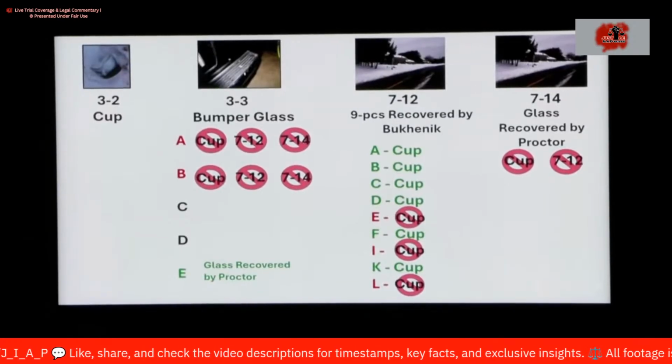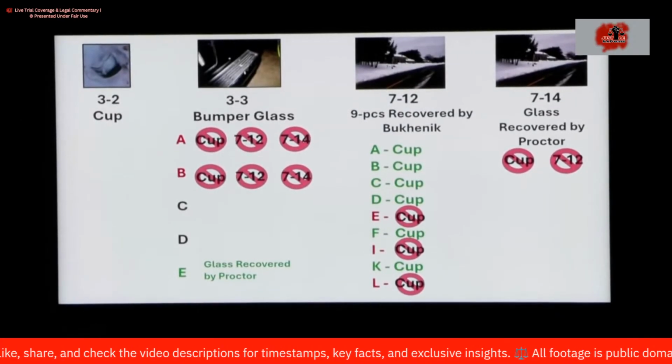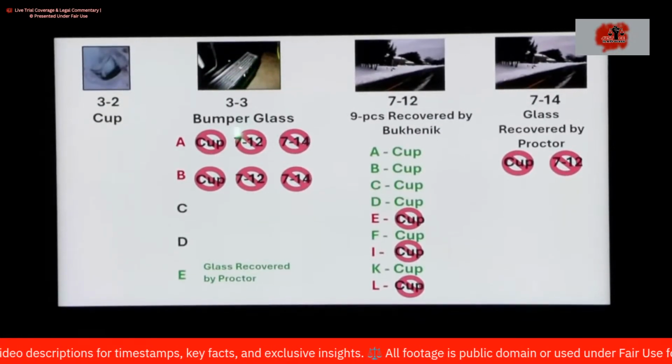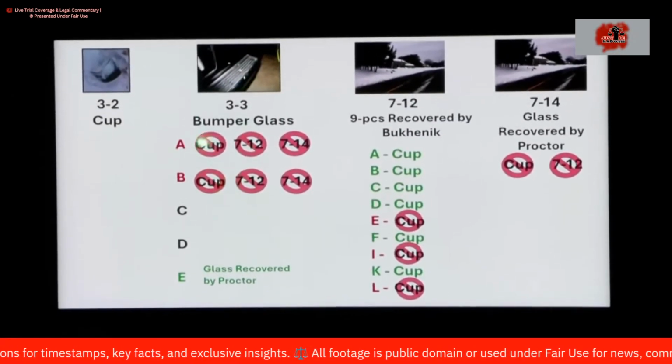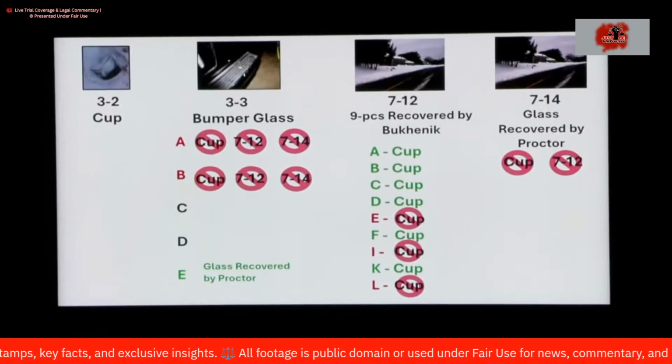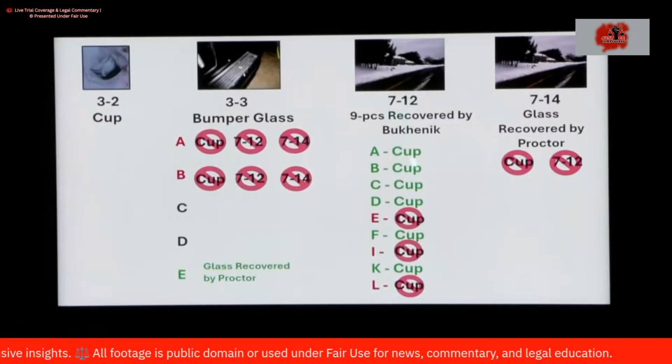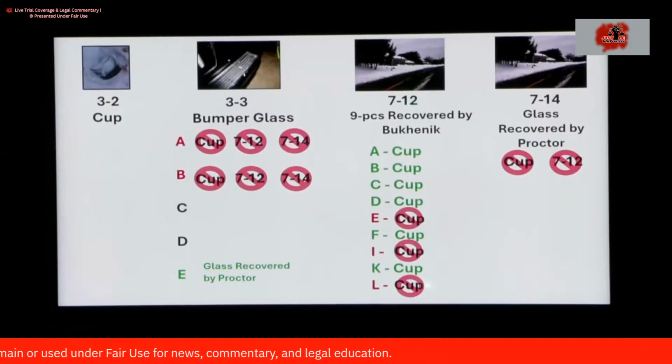Okay, so I'm going to go over it very quickly one more time, just visually. 3-2 on the left is the cup, correct? Yes. 3-3 represents the 5 pieces of glass, what we call the bumper glass, A, B, C, D, and E, correct? Yes. 7-12 is the 9 pieces of glass recovered by Trooper Buchanan at 34 Fairview, correct? Yes. And finally, 7-14 is the single piece of glass recovered by Trooper Proctor, correct? Yes.